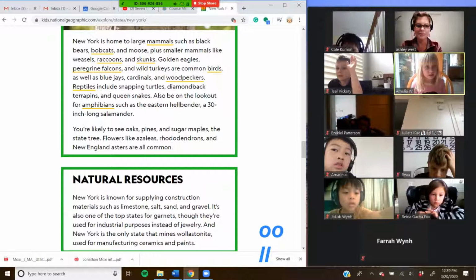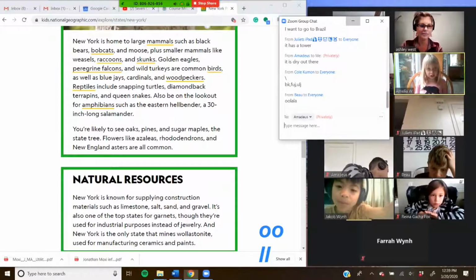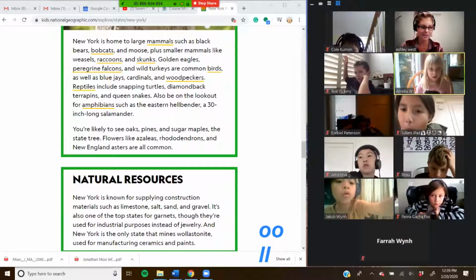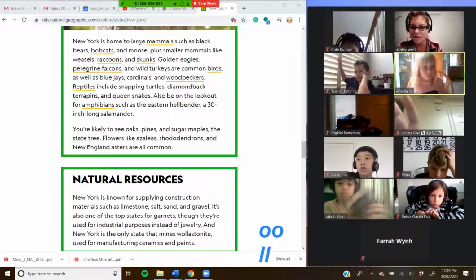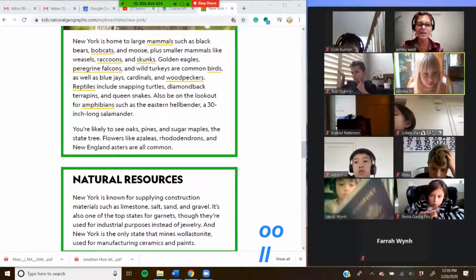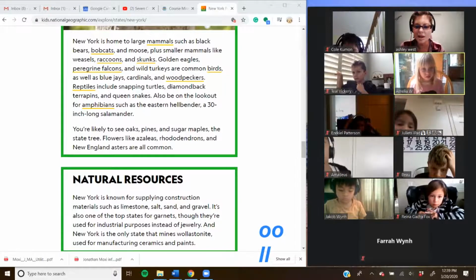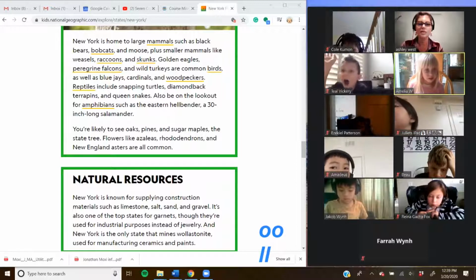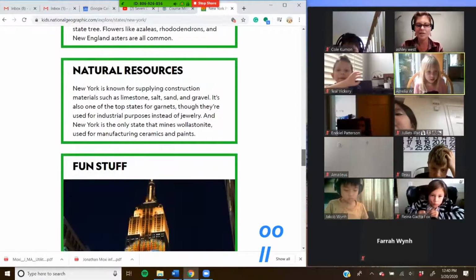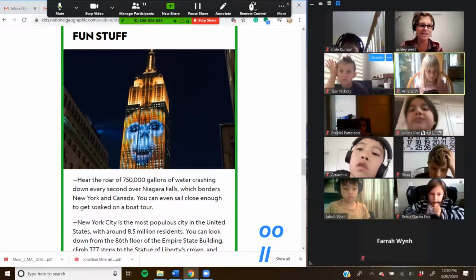Can you finish the last paragraph for us? You're likely to see oaks, maples, the state tree. Flowers like azaleas, rhododendrons, and New England asters are all common. Awesome. Good job.